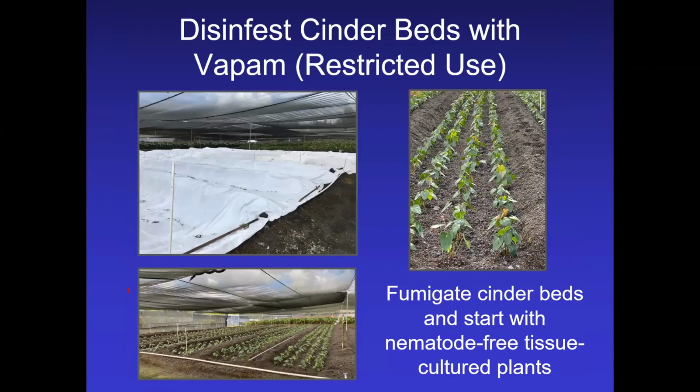Alternatively, you can disinfest the cinder beds with Vapam. Although this is a restricted use chemical and is more restrictive and has more requirements in its use. But ideally, if you have enough funding to go this route, you can do Vapam fumigation of the cinder beds and then start with nematode-free tissue culture plant material. And this is your ideal situation to get started early on. We start clean and stay clean from here.